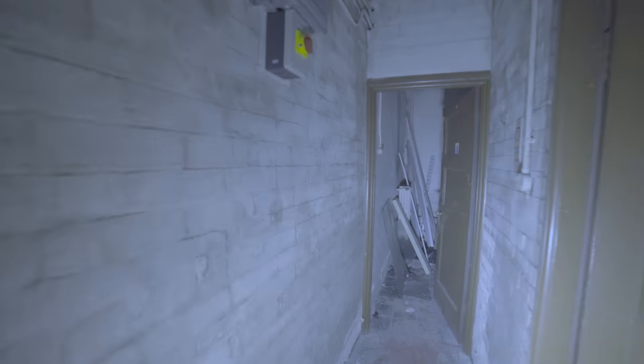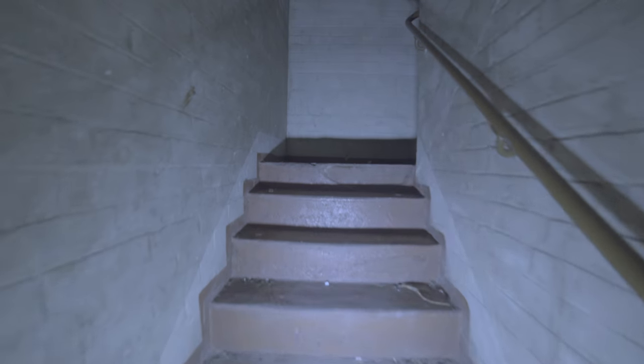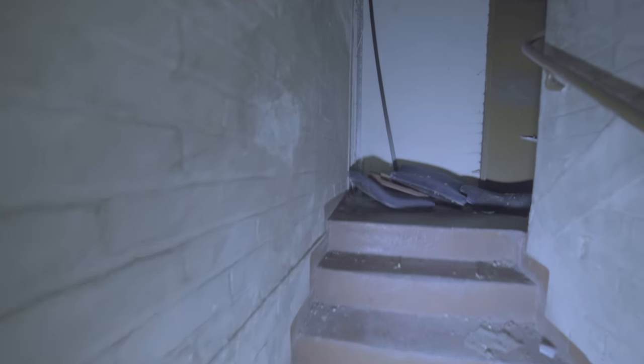Okay, so we must have missed these rooms then. Or did I? Yeah, not much in there. And, oh no, I did see this room. It was the one that had the display boards. So, we're going up the stairs now. Find out where this goes.